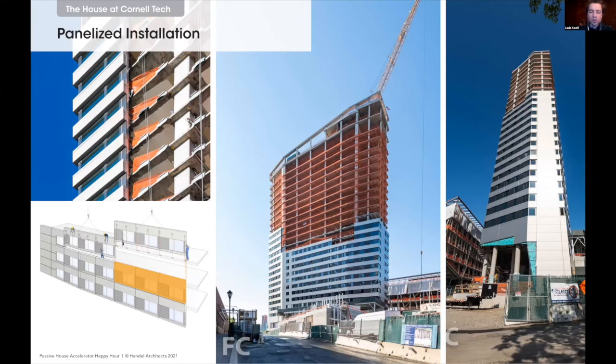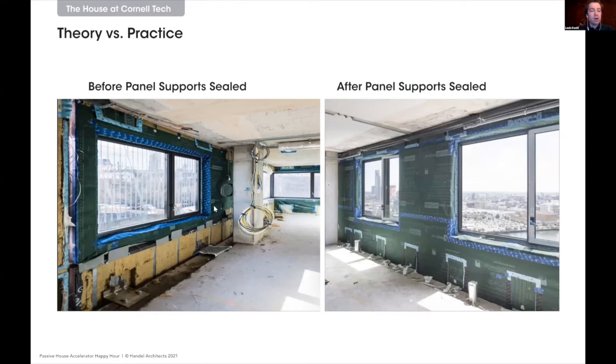So if you go to the next slide, so we could actually see the layer and access it, make any repairs that were needed. You could seal everything up around the anchors as each panel was installed, and then we could do guarded blower door tests on individual floors or sections of the building to make sure that everything was going along as planned and there weren't any surprises at the end of the project. Go next.